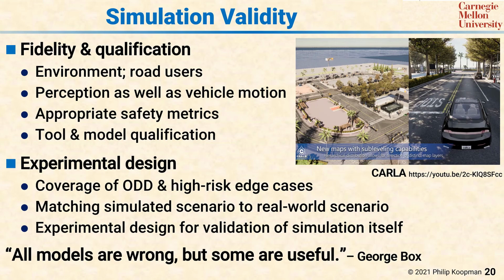Rather, the important part is to ask, what question is the simulation trying to answer, and make sure you have the right types of fidelity in the right degree to give an accurate enough answer to the questions you're asking of your simulator to make sure that the simulation results are predictive of safety in the real world.